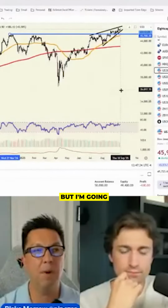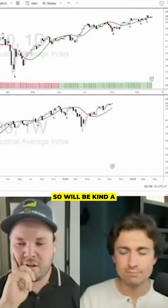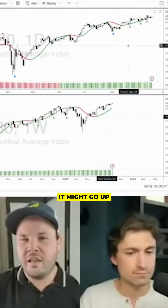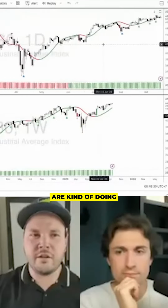I'm going to be getting short, but I'm not going to get short the Dow. The market now is very extended, so we'd be kind of clueless to go long. It might go up a little bit more eventually, but I think right now it's a bit too uncertain to do that. The Dow and the Nasdaq are kind of doing something similar.